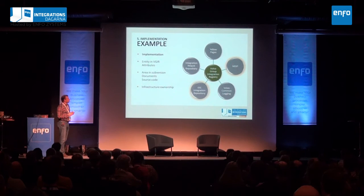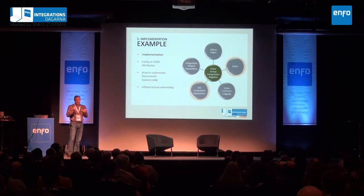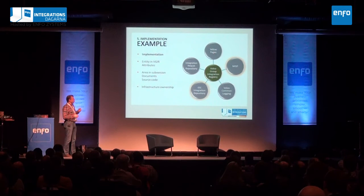As I said, the implementation and the documents of that needs to go into Subversion because we want to have that version controlled. So the implementation entity is actually split in two. The attributes of an implementation is stored in the tool, in the registry, in SharePoint, but all the documentation, source code, messages, things like that that you need to have in the implementation is stored and version controlled in Subversion. And that is called IDC Integration Repository.